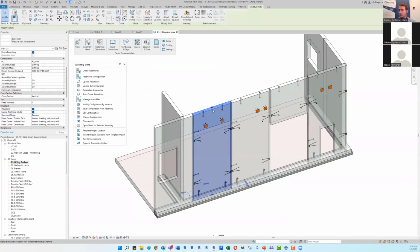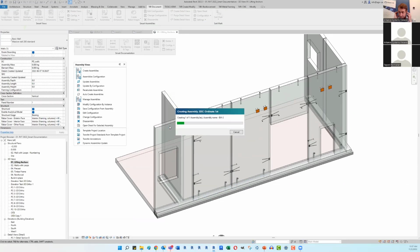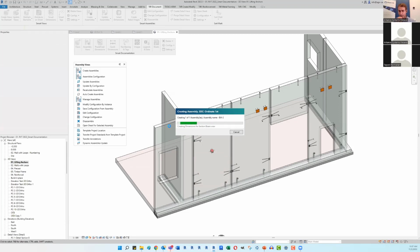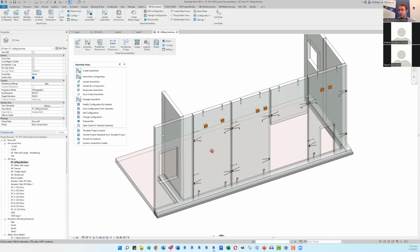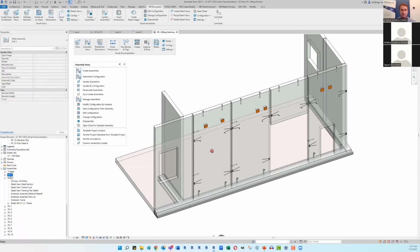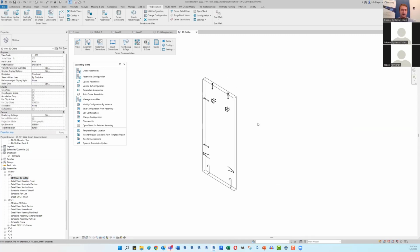So I will select the wall, create assemblies, and choose a configuration. Let me run it. Now this configuration is creating all the views that I have predefined, and it's also dimensioning them. Let's take a look at the result. I can find my assembly in the project browser. So this was exterior wall number 2. Here I have a 3D view.